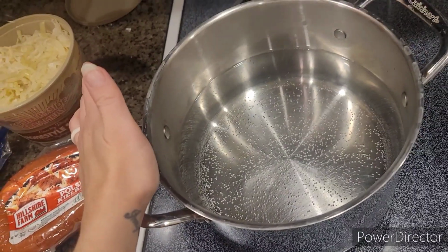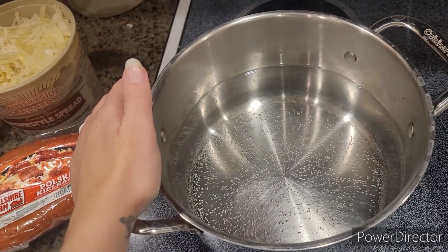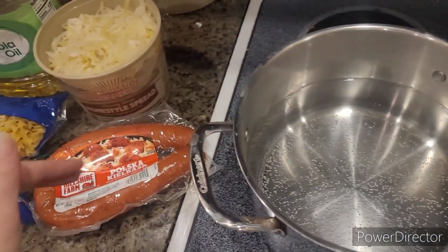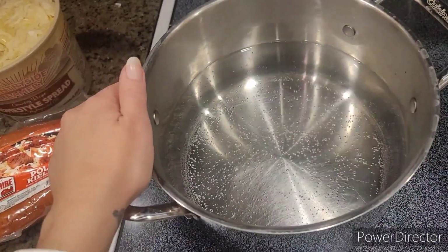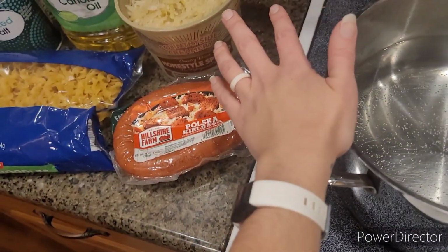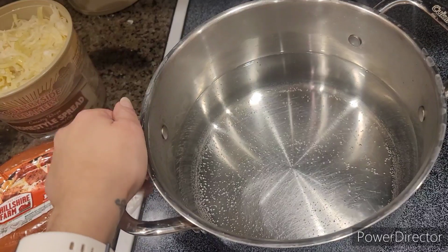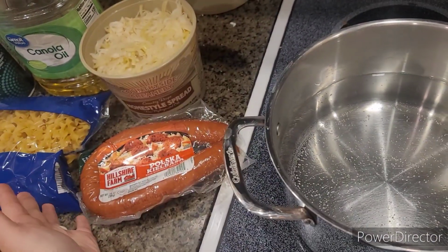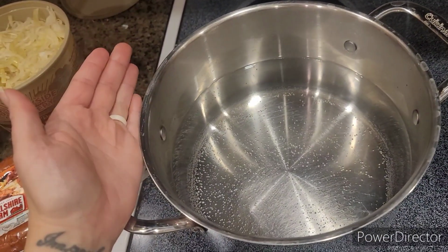So I do that. Professionals don't put oil in their water because the oil makes it hard for any sauce to stick to the pasta once it's finished cooking. I don't really care. And honestly, I'm probably going to do butter noodles with these. Maybe I'll fry them in the pan with some corn or something. I don't know what I'm going to do just yet. It's late. This is quick and easy. I already have it at my house. And so, yeah, I'm going to put oil and salt in here.